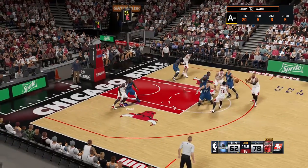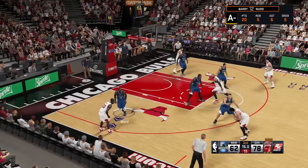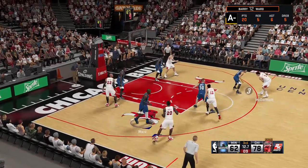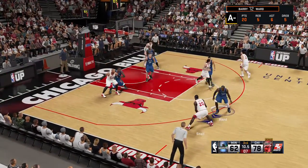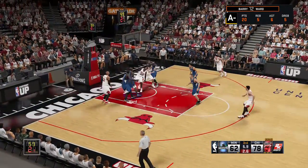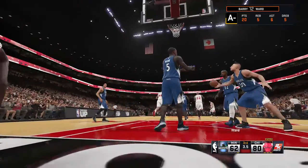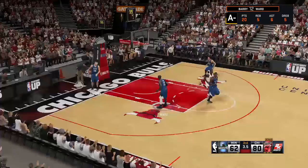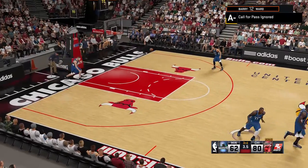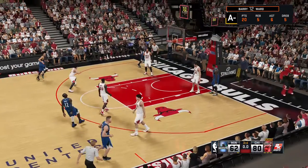McDermott with the screen for Heinrich. 15 seconds left in the third quarter. McDermott kicks to Snell. Here's Mirotic. Nice work on the board. It's paying off with the basket. Mirotic has got 16. They have to box out better than that. I mean, that putback is just another example of the difference between these two teams today.